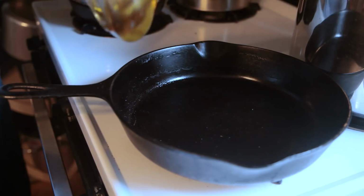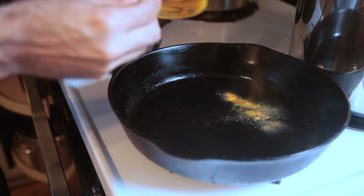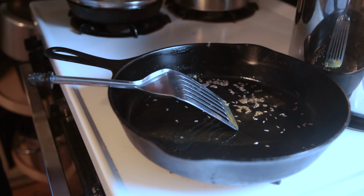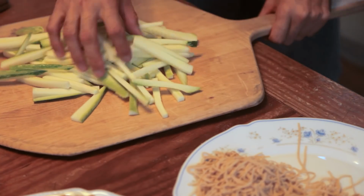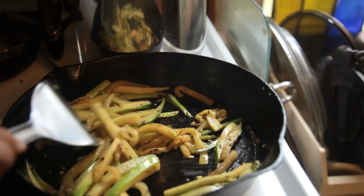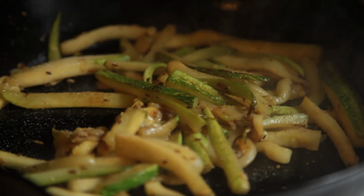I wanted to simply sear the squash to bring out its natural flavor. I added olive oil and turmeric powder to a cast iron skillet and sprinkled some cumin seeds, toasting them slightly. I then dropped in the squash sticks, mixing them with a spatula until they were turning golden brown without overcooking. I seasoned with salt and turned the heat off.